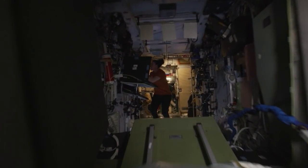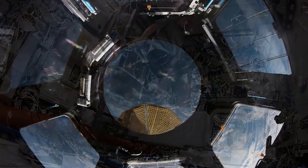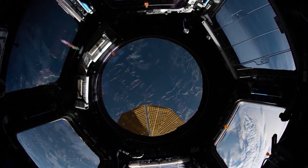The living and working space in the station is larger than a 6-bedroom house, and for now has 6 sleeping quarters, 2 bathrooms, a gym, and a 360-degree view bay window. The record for the largest population on station was set in 2009, when 13 astronauts and cosmonauts were on board.